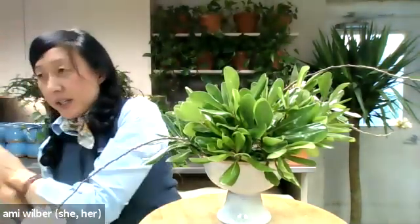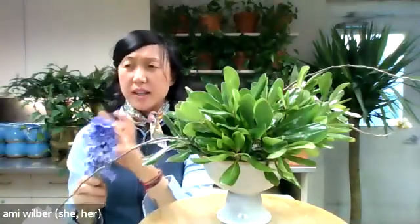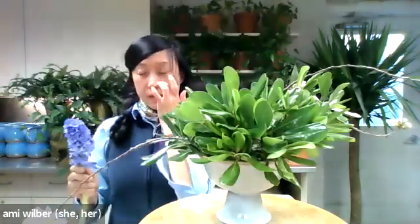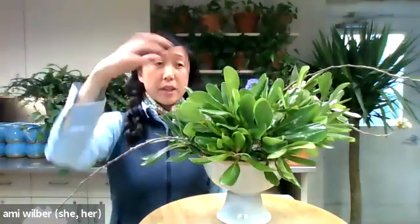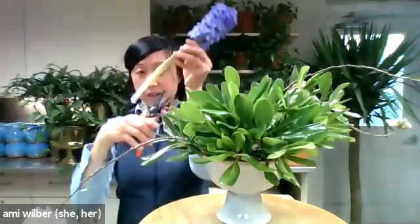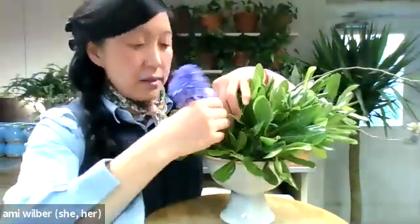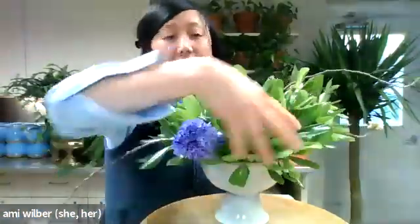So the next thing I'm going to do is fill in with my hyacinths, because these are going to take up a lot of area and space, and they're really dense. So I want to put those in before anything else so that they don't crush anything. Again, because I'm doing an all-sided arrangement, I'm going to start with this side, swing it around, and then go to the other side. Everything's cut at a nice 45-degree angle. And I want these, oh, they smell so good, to nestle down here.